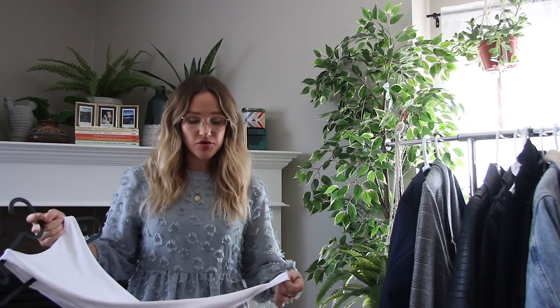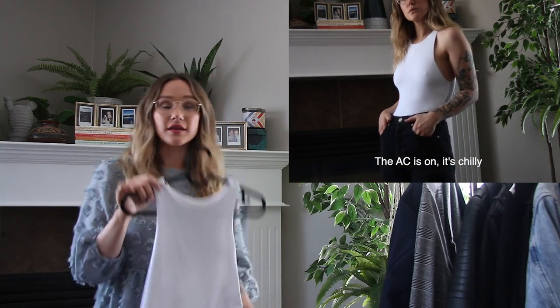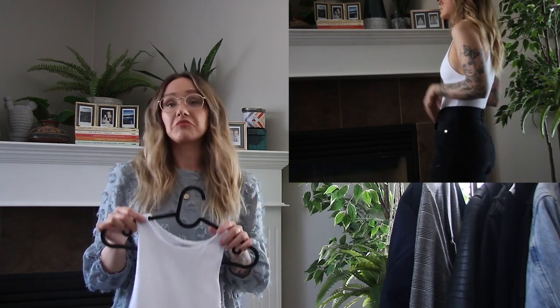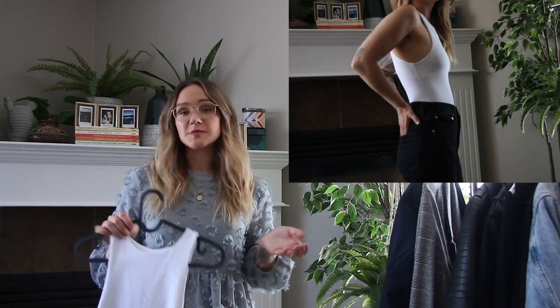So I think a classic tank is essential. However, I can't think of the last time that I reached for a tank over a bodysuit. I never ever wear anything untucked, really. I would say honestly ever. I can't think of the last time I left something untucked, whether that's a full tuck or a French tuck, which a French tuck is just tucking in the little front piece. It makes my legs look longer.